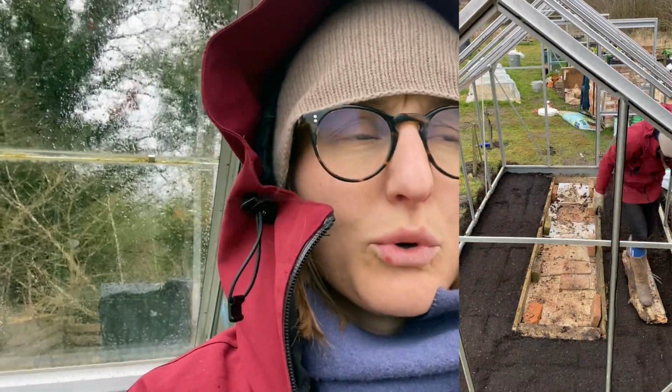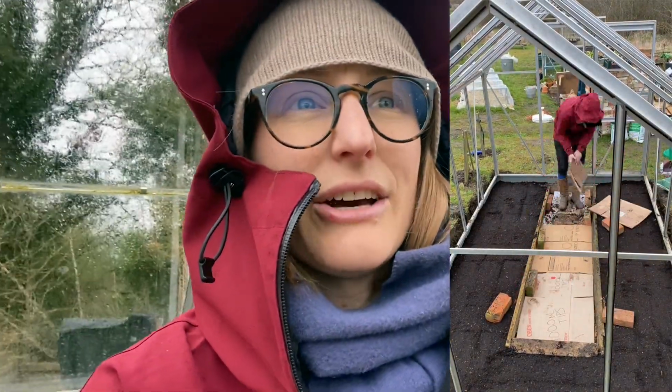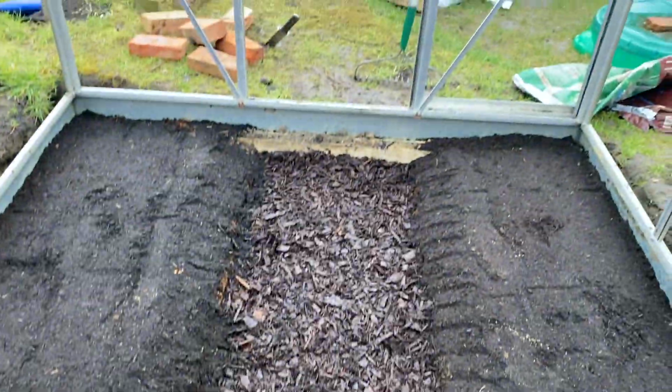The final layer is the Moorland Gold stuff, the black stuff, really quite fine, so I wanted to put that on top. But yeah, so that's then done, and then I added another layer of cardboard in the aisle, mainly because I don't have that much wood chip, and then I put the wood chip down. And then I removed the piece of wood that I used to shape the beds, and then I just firmed around and made a little sloping side there.